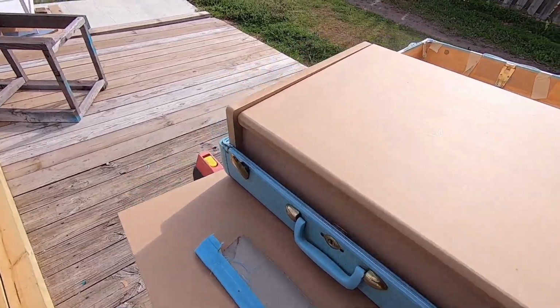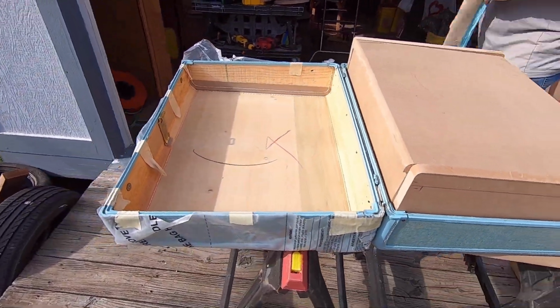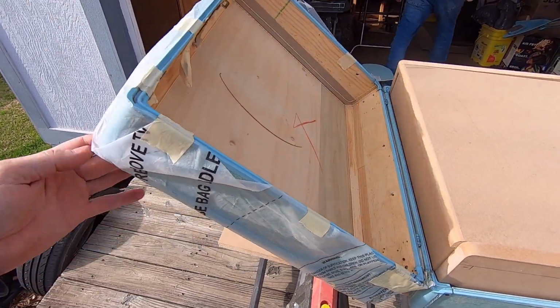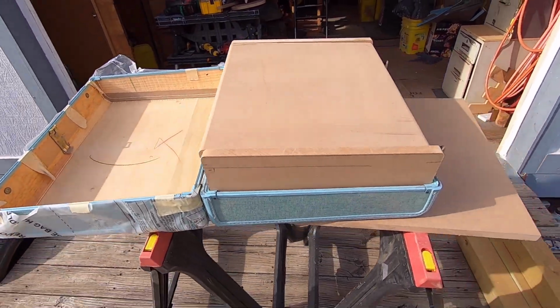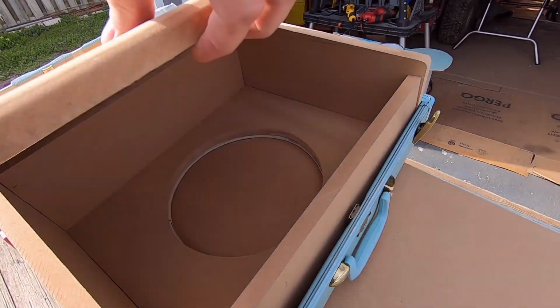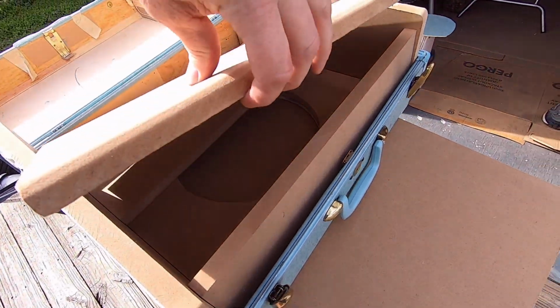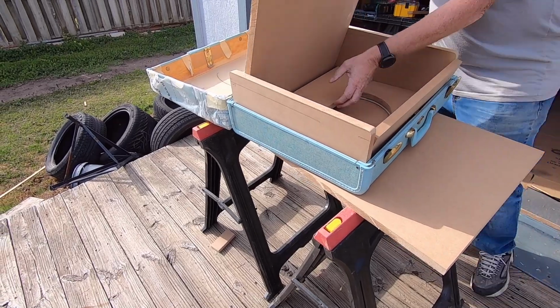Alright guys, so I'm over here at my neighbor's house, who's the wood guy. He built my speaker box for my 2-door hardtop. So this is the Samsonite suitcase for the 4-door for luggage that's going to be bolted to the floor in the back. This is the sub box he is building for me out of MDF. So it's going to have a 12-inch subwoofer in it. Be hidden inside there. It's pretty freaking cool.